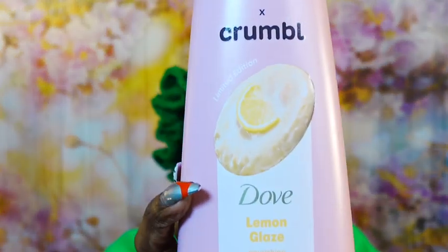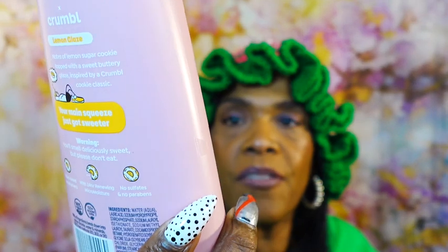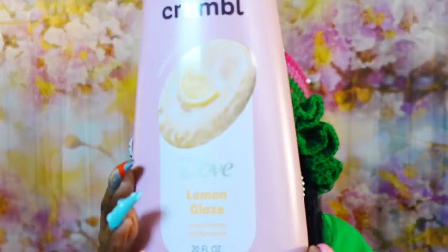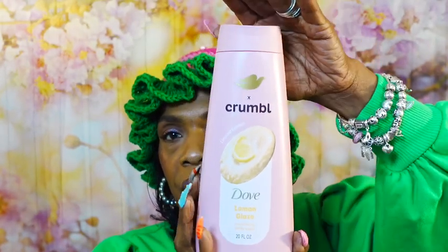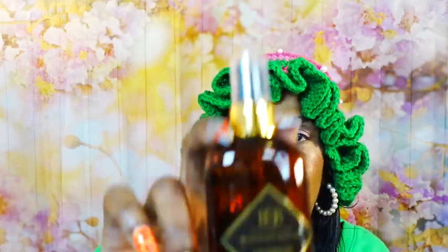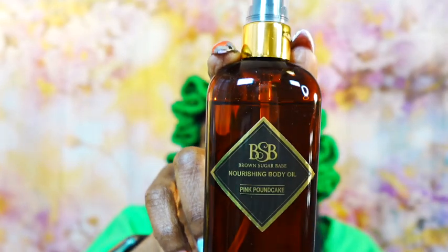and I bathed again with the Dove Lemon Glaze in collaboration with Crumble Cookie. I went in with this, and once I got out of the shower on my partly damp body, I went in with this Pink Pound Cake. This is also from Brown Sugar Babe.